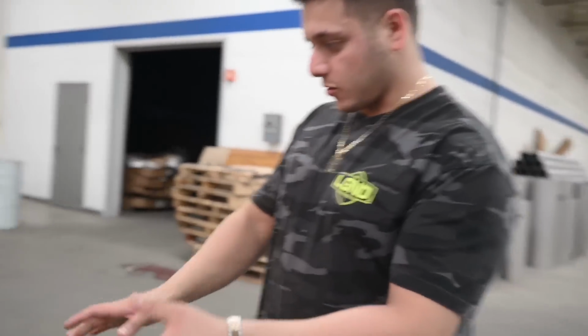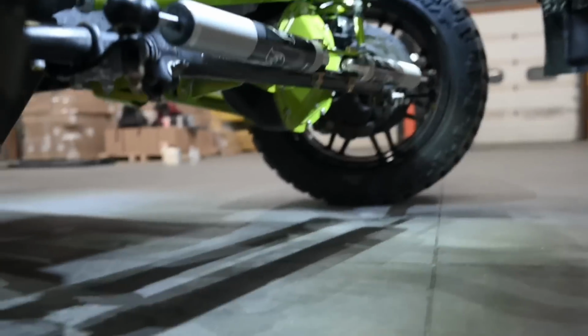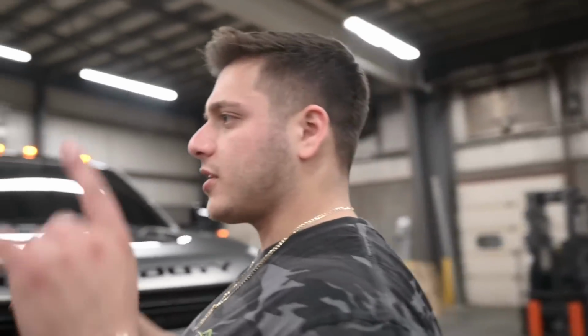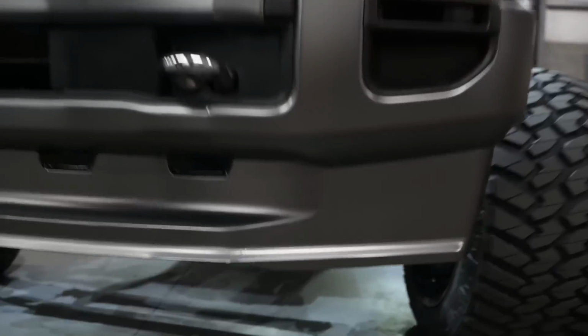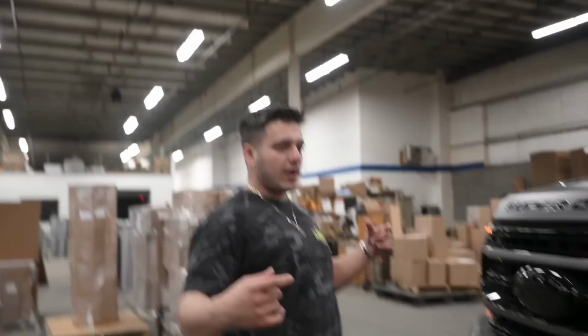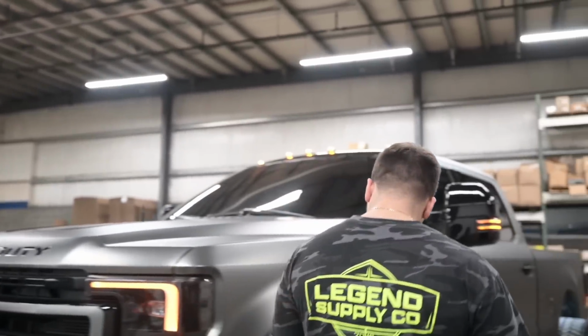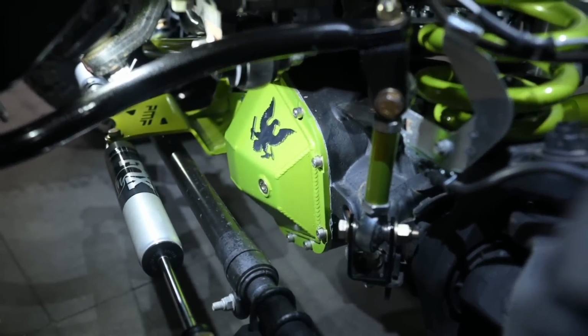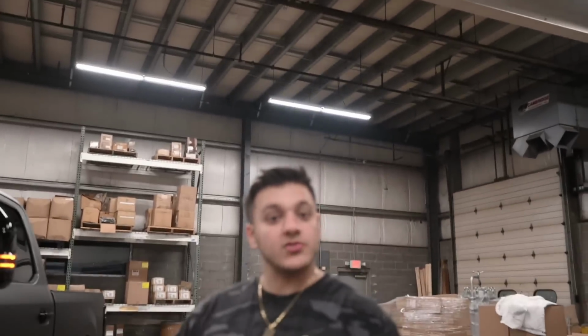Another nice thing about the front end is that we did an adjustable track bar by PMF, and since the valance is so big, it's going to be a little tough to see it. But adjustable track bar by PMF, along with the dual stabilizers with Fox stabilizers. Well, the dual stabilizer kit from PMF, which consists of the center bracket that attaches to the axle, and then the 2 small brackets that go on your tie rod, and then Fox stabilizers. So looks awesome from the side, but that adjustable track bar is going to allow you to also adjust your track if you ever wanted to raise or lower the truck.